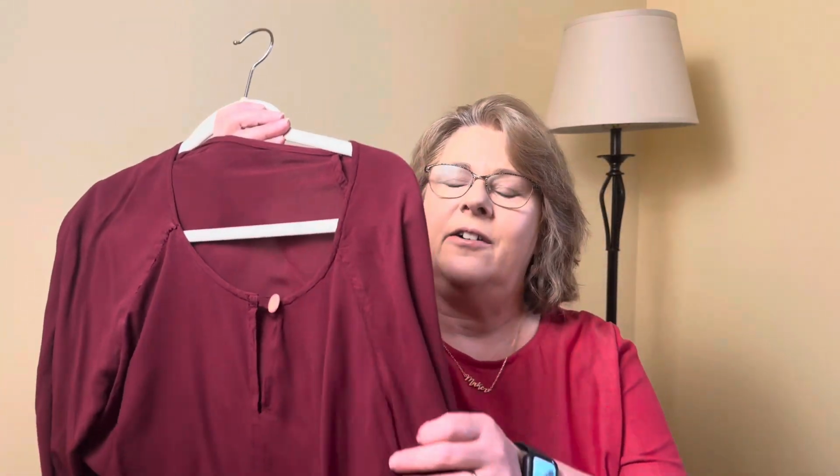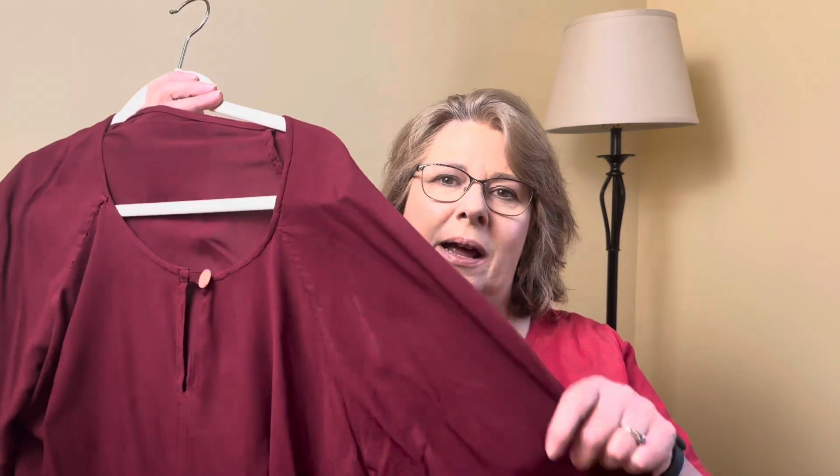I'm making myself a promise that every week I'm going to try something that I know I haven't been reaching for, make a decision for it: either keep it, alter it, or get rid of it. So the first thing I want to show you is my Remy Raglan. This is a Sew House Seven pattern, and I remember how happy I was when I made it. And there are two issues with it. The main issue is color. When I didn't know my colors and I thought I was a winter, I didn't realize how much this color drains the color of my face.